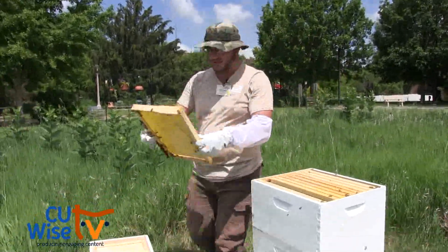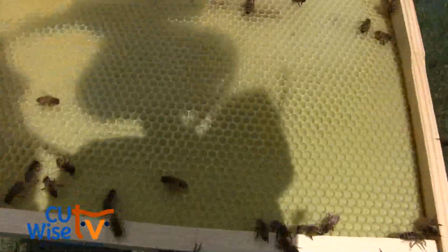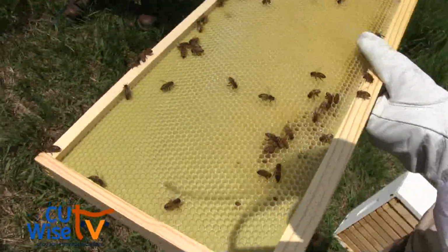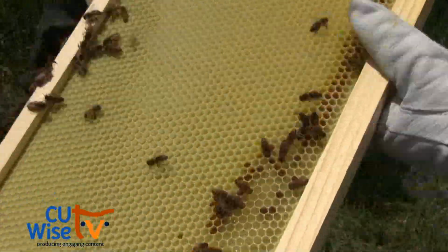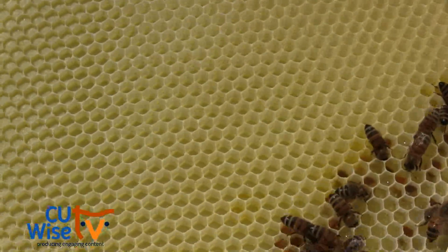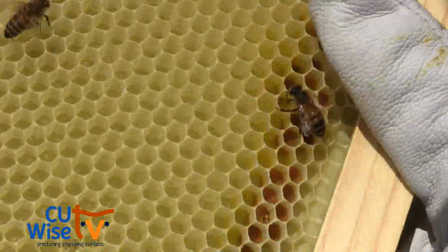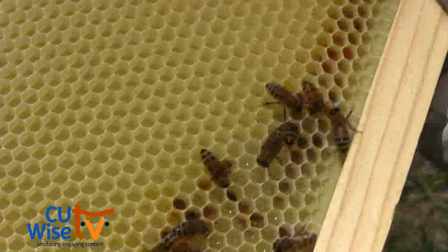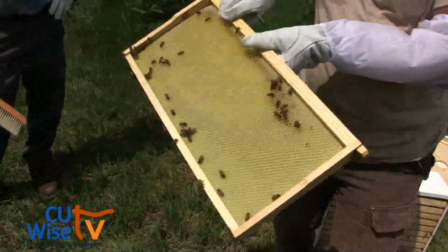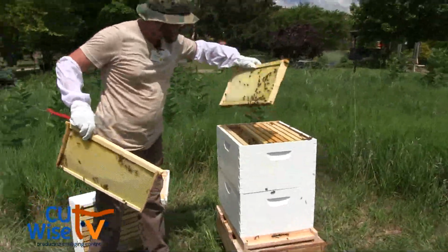Okay, I completely missed this. So in every single one of these hexes, you can see a tiny little white pinprick, and that's all eggs. I don't know if it comes up on the camera well. So that means the queen is alive and laying. It's very white honeycomb. I think that's interesting. So it's not important to find the queen, it's just important to find evidence of the queen, essentially.